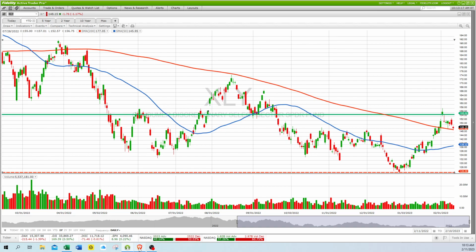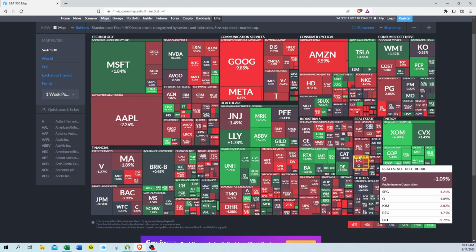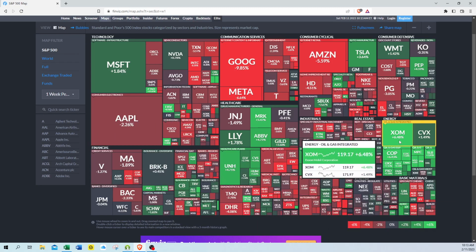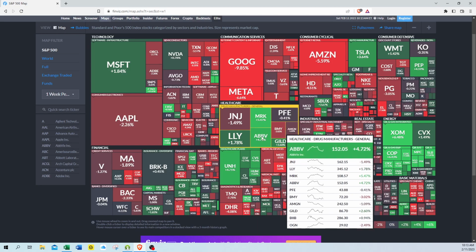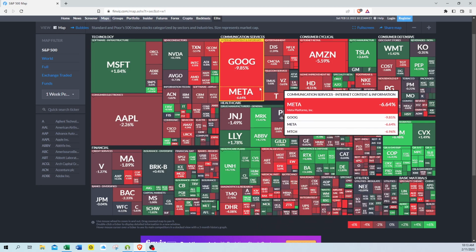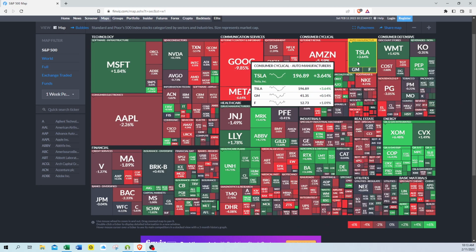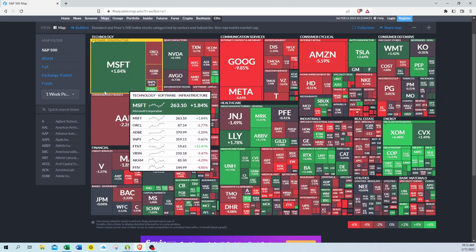Let's take a look at the heat map. This is the S&P 500 for one week. And so we do have some winners here. There's Exxon. Exxon's up 6.5%. Merck, 5.5% up. We got UnitedHealth Group up 4.7%. Tesla up 3.64%. And let's not forget Microsoft, up 1.8%.